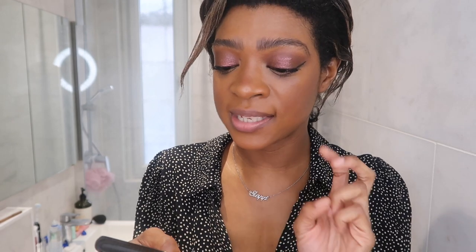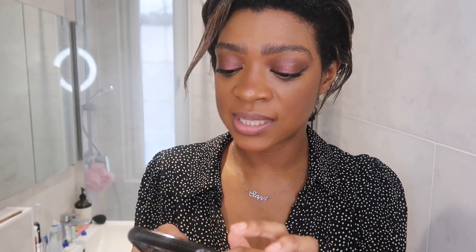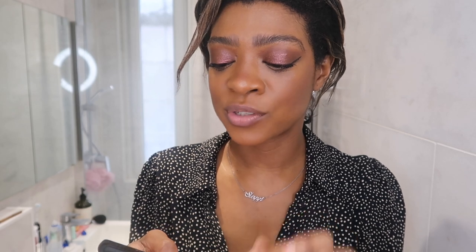But on this new limited edition collection, you can see that they do have the houndstooth imprinted on the actual bullet of the lipstick, which is quite cool that they've gone the extra mile to really make it something special and give you a reason to buy it.